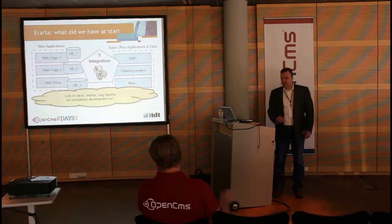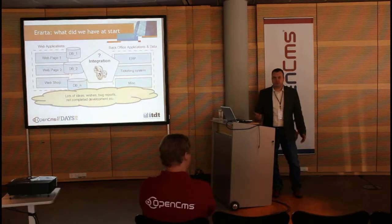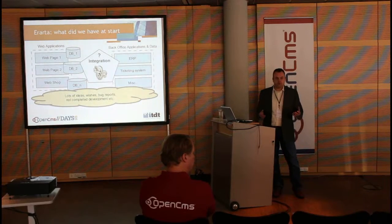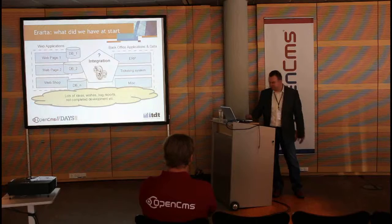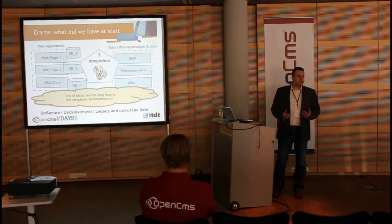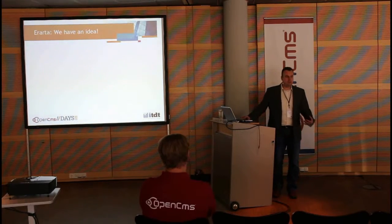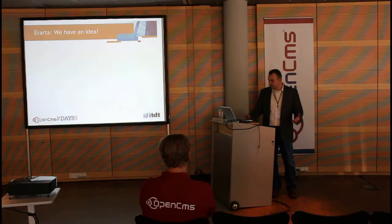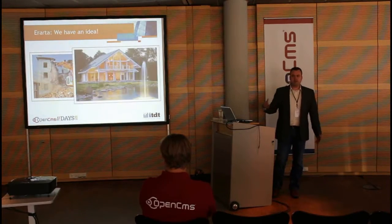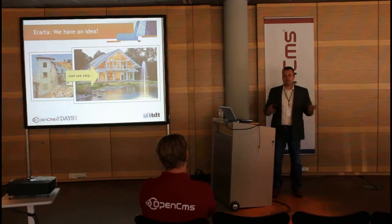And there was a huge basement for all this stuff, which consisted not of a solid platform or framework. It consisted of lots of ideas, problems, wishes, bug reports, not finished development, and so on. So it was a kind of chaos. Unsecure, inconvenient, legacy and out of date in most of the cases, like we thought. And we got a brilliant idea, as we had in the beginning. We made a presentation to customer, and it was our idea. In a few slides we explain that it's really easy to jump from one state to another.